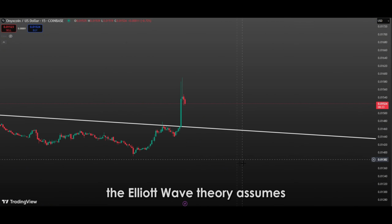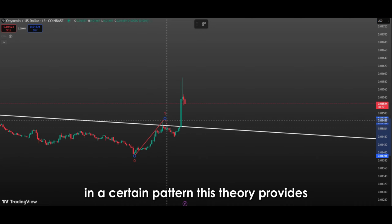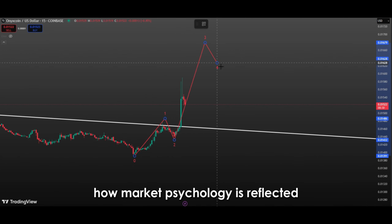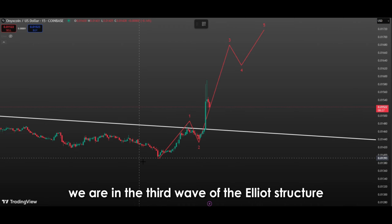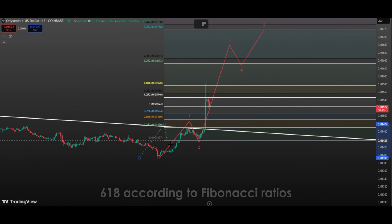Stay tuned. The Elliott wave theory assumes that price movements move in waves in a certain pattern. This theory provides traders with a unique tool to understand how market psychology is reflected in prices and to predict possible future movements. In the current chart, we are in the third wave of the Elliott structure, and the price action has reached a critical level of 1.618 according to Fibonacci ratios.